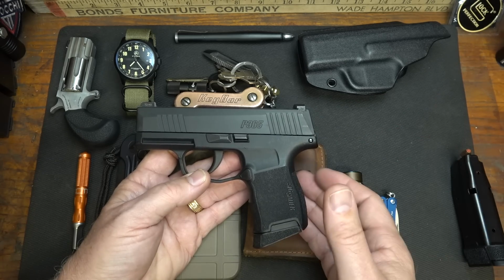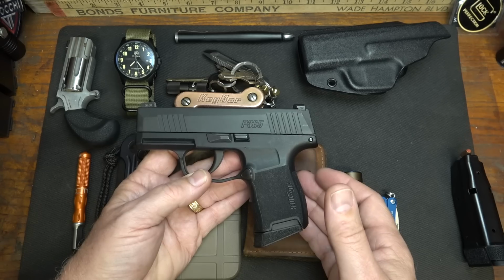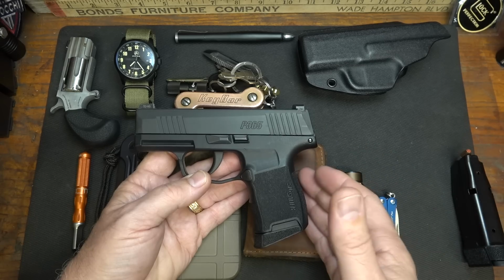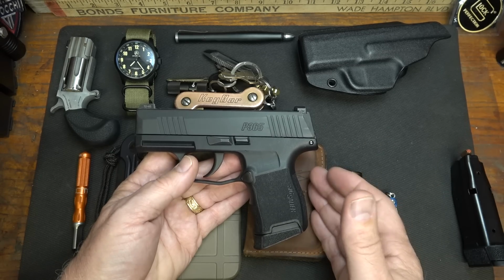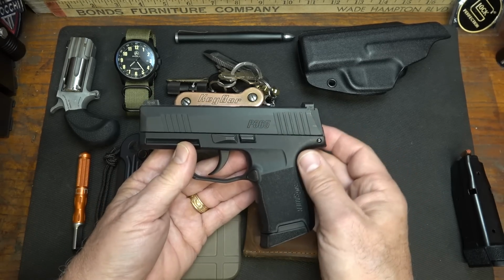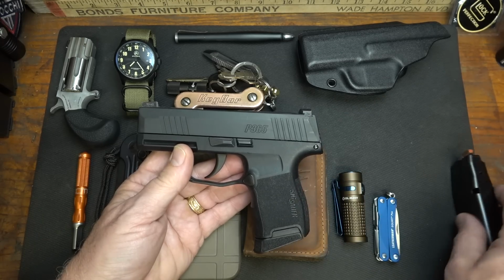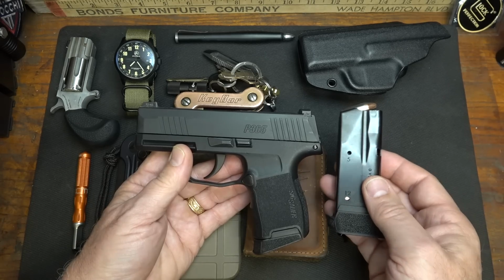I've carried the Glock 26 for over 10 years, and I still like the Glock setup. I like my 26 Gen 5, excellent handgun, but it's larger than the P365 and it still has the same amount of capacity. And then I carry a 12-round magazine to back it up.